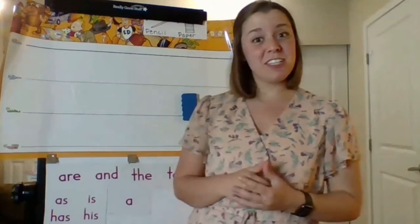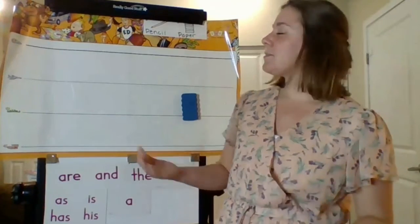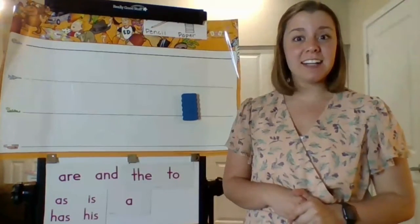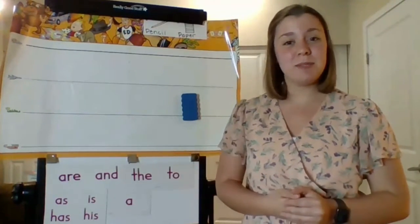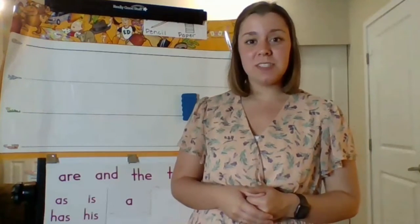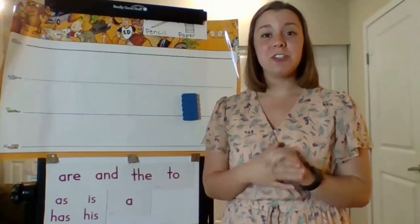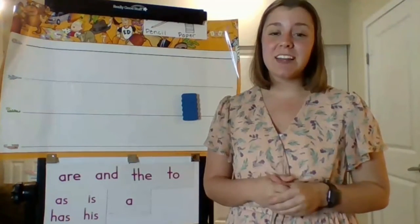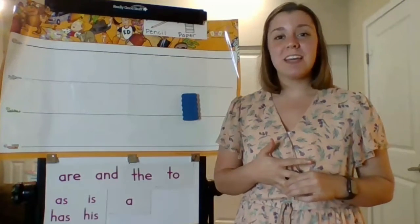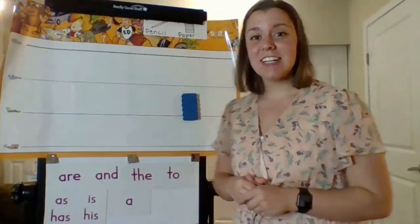And we're going to do some different things today. Some of the things will be similar to what we did, and some of the things will be some different activities. We're going to practice writing some sentences. We're going to practice some letters and sounds, and we even get to practice some power words, which is super important for our reading and writing. So I really hope that you enjoy today's video, and I can't wait to get started.